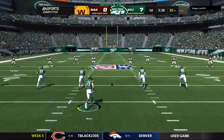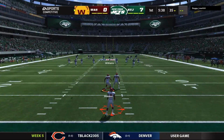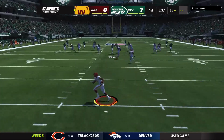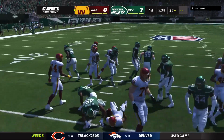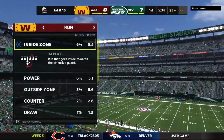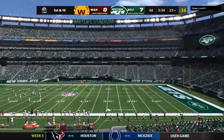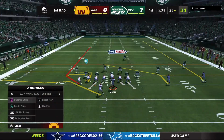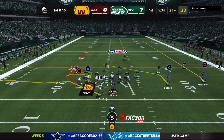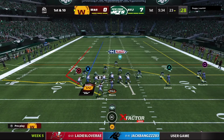Set now to kick this one away, and off it goes. Fielded just outside the goal line. And makes it across the 20 as his guys will set up shop at the 23-yard line. Out there set and ready for this next drive, the Washington offense. And following the interception, we'll see what they can put together on this drive.